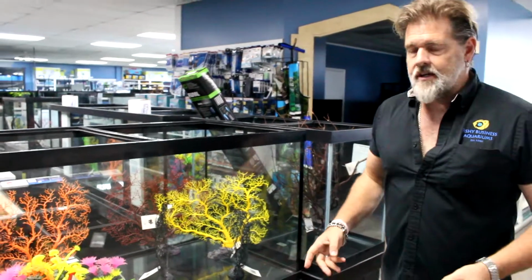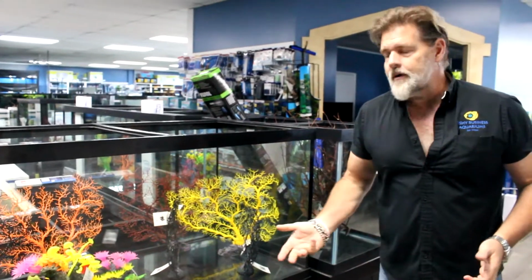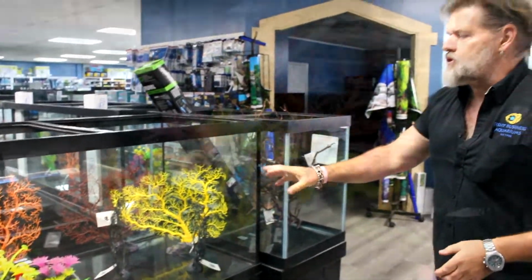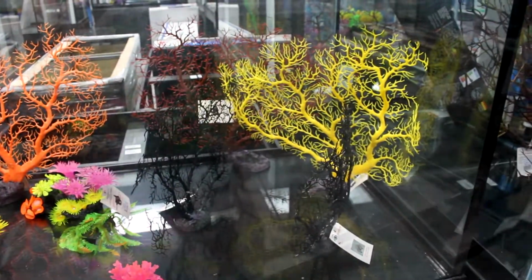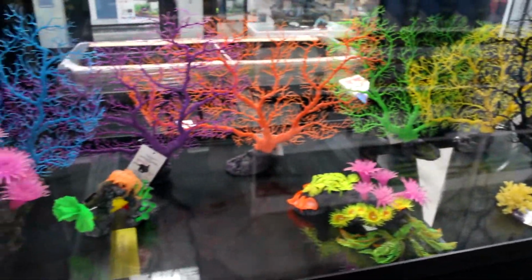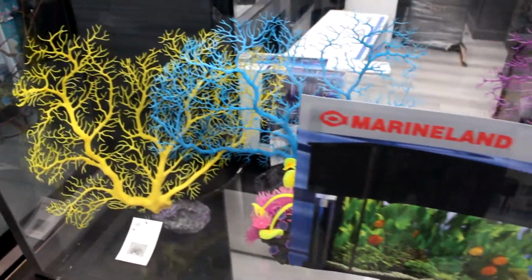Okay, one more thing I want to mention real quick before we get to the fish is all the new decorations that came in. Most of these are aimed at freshwater or fish-only saltwater tanks, but I want you to see because there's a pretty vast array of coral decorations that came in. You can see all the different color sea fans. I don't think we've had this many colorful sea fans ever. A couple cool pirate ships. You can see a lot of the wood that came in, some more sea fans.